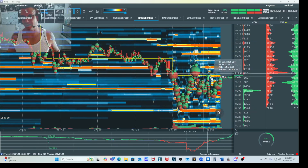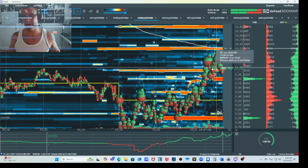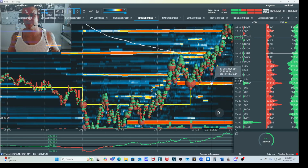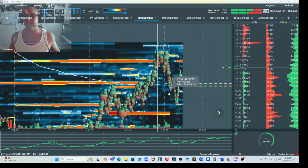Massive bid prop right here, 100K, right? They move it up here, right? A lot of it gets sold into. Price action does not break down. So that 100K bidder right there did save this from breaking down.